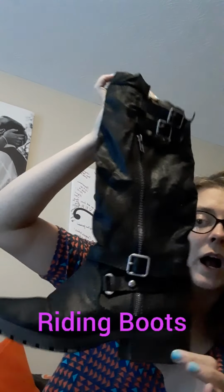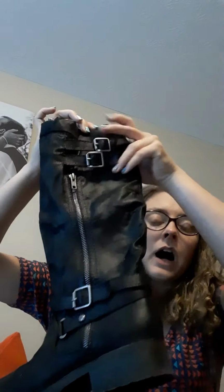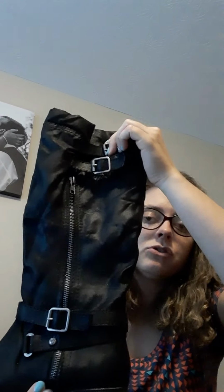Now let's take a look at the next type that we're going to be seeing a lot of this year and that we always see in the fall, and that's the riding boot. So this is a lot higher up on the leg, usually comes to just below the knee, and typically will have belts and buckles and different fastens.